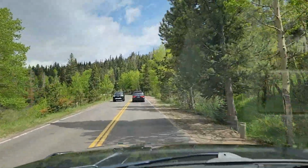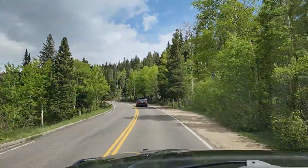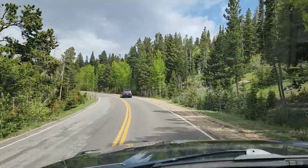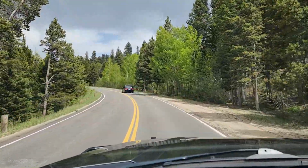Keep in mind that you won't have any cell phone signal while in the Rocky Mountain National Park. Maybe at the top where the visitor center is, you'll have some cell phone signal. As for most national parks, you don't have any cell phone signal or internet signal.